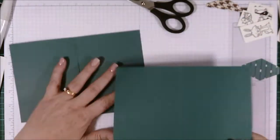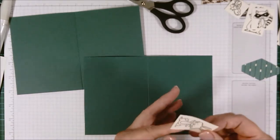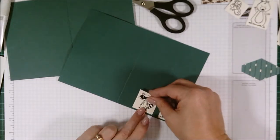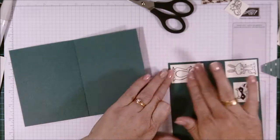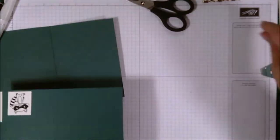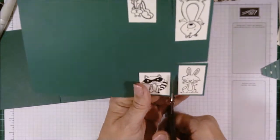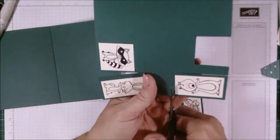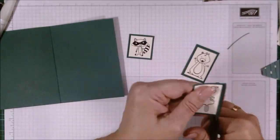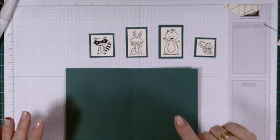I'm going to come in with another piece of cardstock that I've got here, and I'm just going to mount my animals. Okay, now we just need to trim. I could have done this with my paper trimmer, but never mind. Okay, all of our pieces are now cut, and all I have to do is colour them in.